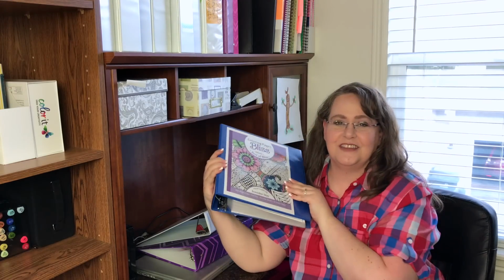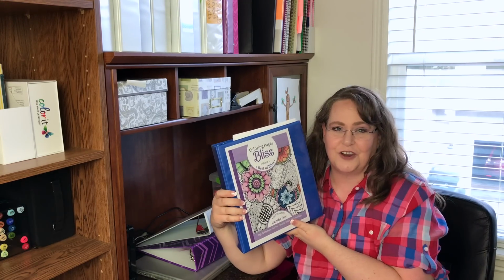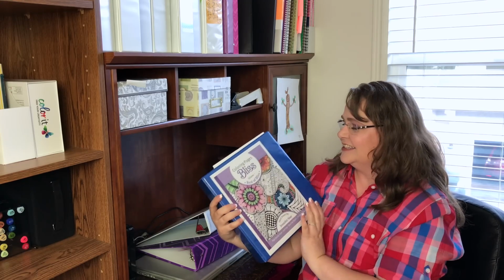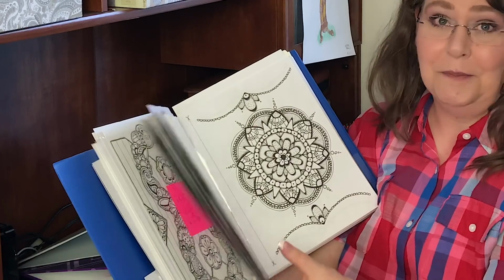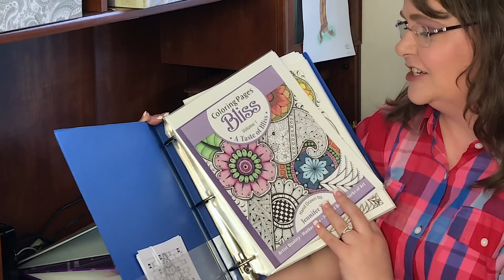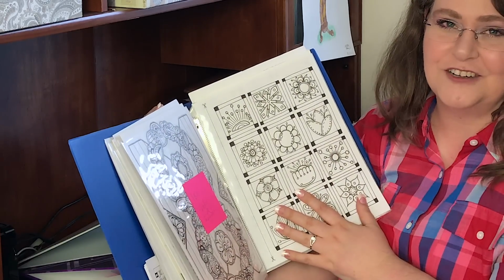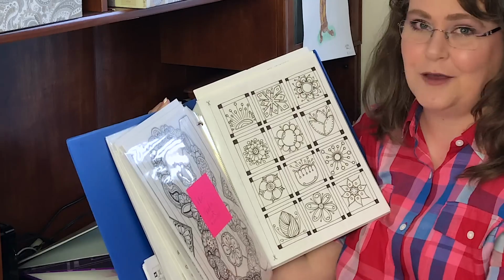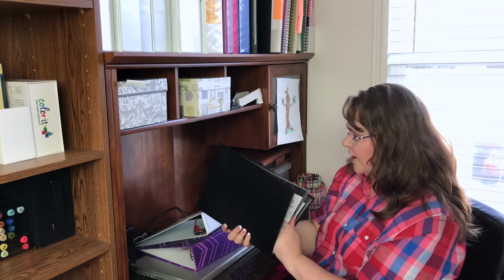This book was the art for the first book that we ever produced for Coloring Bliss. This is back when it was Coloring Pages Bliss. And so this is all the original art and the entire process and planning for Coloring Pages Bliss, Volume 1, A Taste of Bliss. So this is kind of a cool binder to me. It reminds me of that very first time that I took the leap to make a book out of all my original art.